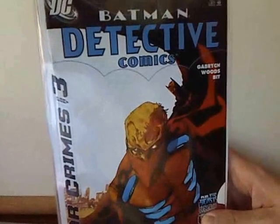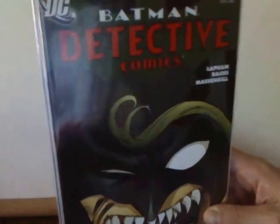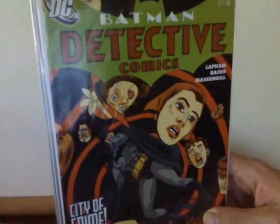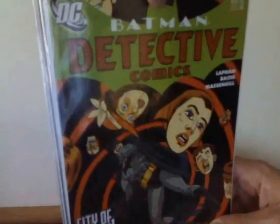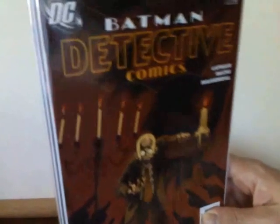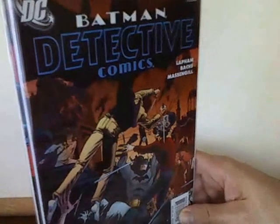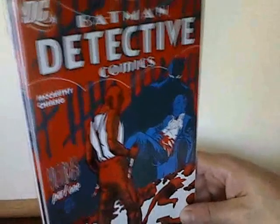There's issue 810. That's a pretty cool cover. 811. There's 812, City of Crime. This is a really long story arc, the City of Crime story arc. 813. 814. 815.